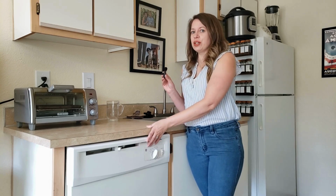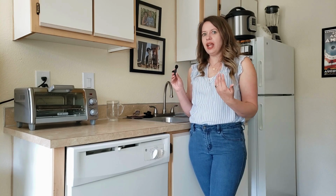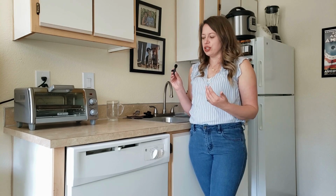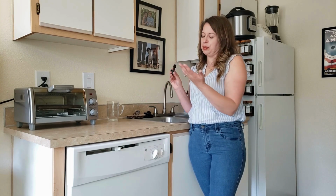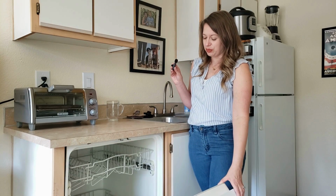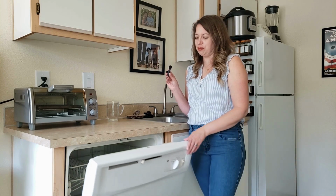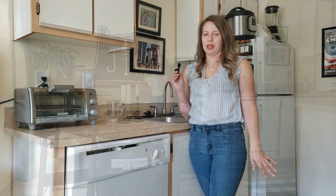We do have a dishwasher, but we don't use it. We didn't have one in the last house, and we just have been used to hand drying our dishes. So we just hand dry them, let them air dry here, and then we put them away. I don't think we've even probably opened this before, and I've definitely never used it, but that's another thing that we decided that we didn't need in this apartment.